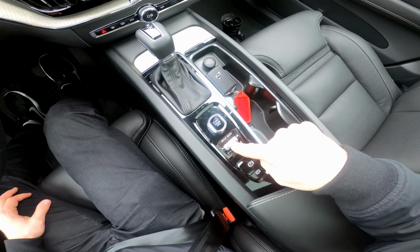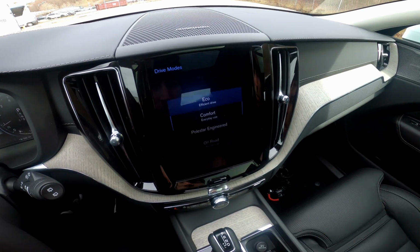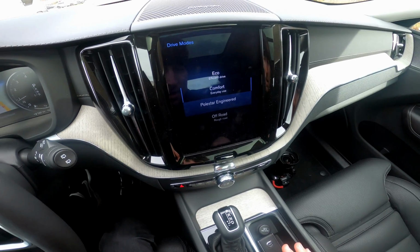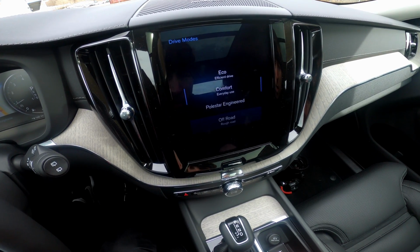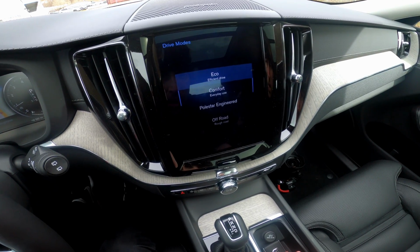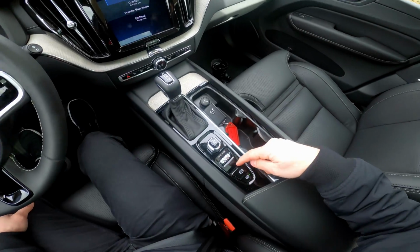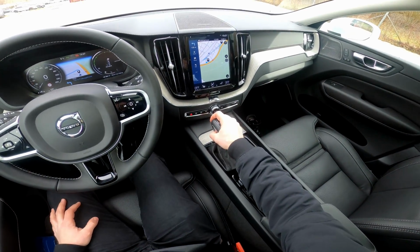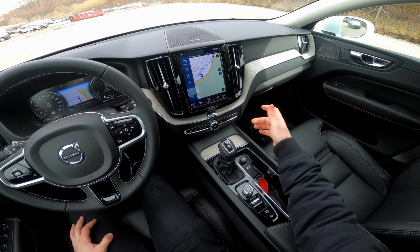Here you have the different driving modes: eco mode, comfort mode. You have Polestar engineering, the same as on the other cars, the sport mode and off-road mode. We will drive the first time in eco mode. I will try to explain the Polestar engineering as we go. You have the electronic handbrake, auto hold right here, and this stick to change the gears, actually to put it in reverse, park, neutral.